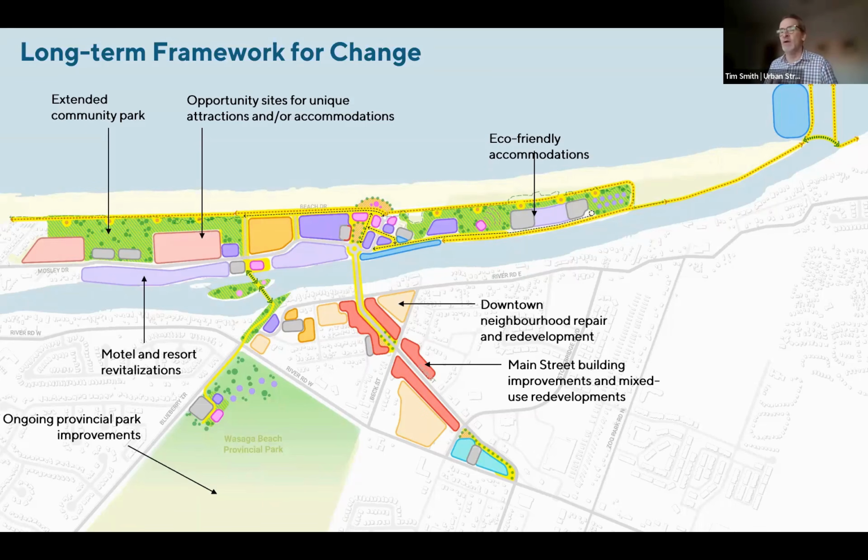Potentially beyond that 10, 15 years, there are going to be ongoing opportunities in the heart of downtown, south of the river, for mixed use development, commercial development, residential development along Main Street and some of the areas adjacent to Main Street. That just naturally, when you build up a downtown, wants to evolve. And the provincial park, as you'll see in a moment, has lots of ideas to explore in the next 10 years. Some of them may take longer than 10 years. And again, we see that being a place that continues to evolve with more and more amenities.